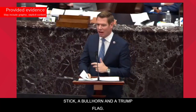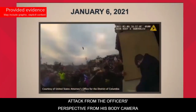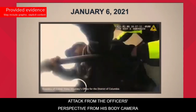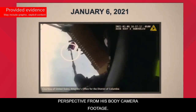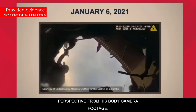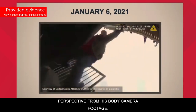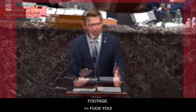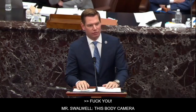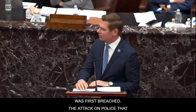I want to show you that same attack from the officer's perspective from his body camera footage. This body camera footage is from 4:27 p.m., over 2 hours from when the Capitol was first breached. The attack on police that afternoon was constant.